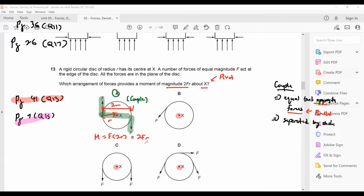This one is correct. Now, if I ask you to find out the moments for the rest of the answer choices, this one would just be FR. Then the part C would be, you see this one is going this way in terms of the rotation. This one is going this way in terms of the rotation. The moment is actually zero. But if you want to calculate out, you can. This one is F, this one is R, this one is R. But because the opposite direction, you'll be FR minus FR equals zero.